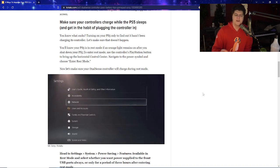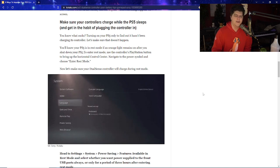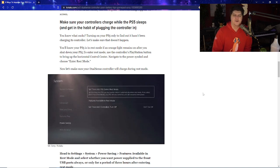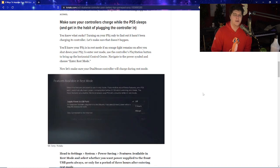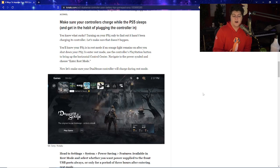Now, this was also a nice one, because you have to make sure your controller is actually charging while your PlayStation 5 is in sleep mode, and they're also pushing for you to make sure you have your controller always plugged in. Now, that's just a normal thing. Like maybe if I was 14 and just got my console, that might be a good thing to mentally note, I guess. But you could also have this set off for some odd reason, or just not utilize it for whatever reason.